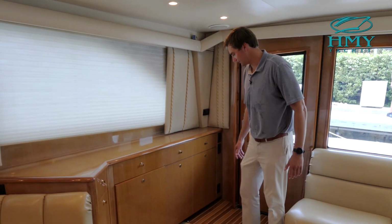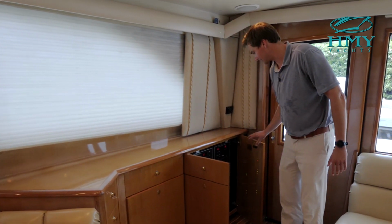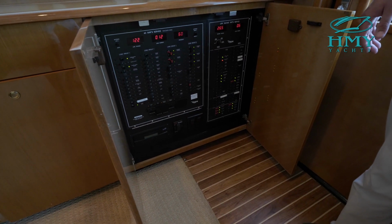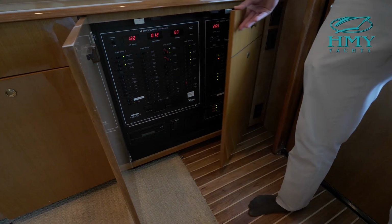Making your way over here, you'll also see you have your AC and DC panel easily located right at the door. So this is great for easy access when you're fishing the cockpit and here in the salon itself, or when you're coming down from the bridge. Right in a great central location.